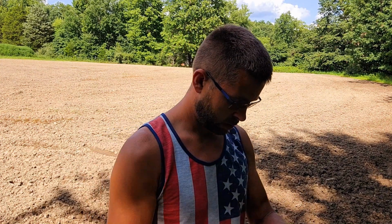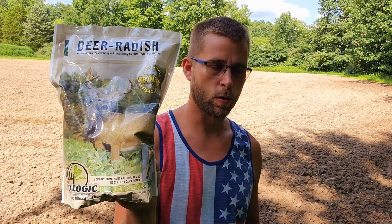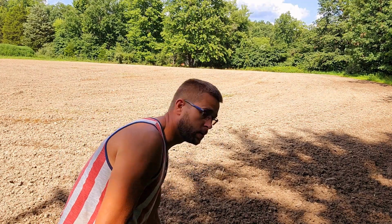And Mossy Oaks Biologic Deer Radish. That's 1/4 acre. I'll mix in with the purple top turnip so that there's some diversity within the monoculture. And we'll get to it.